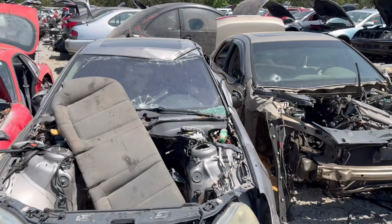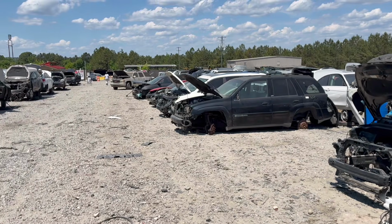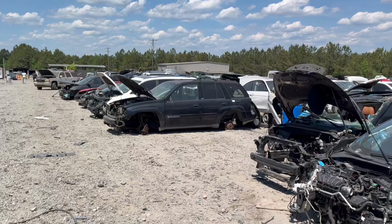Here's all the cars that are going to be crushed. Line them up. And they'll take them back there and smash them and ship them out.